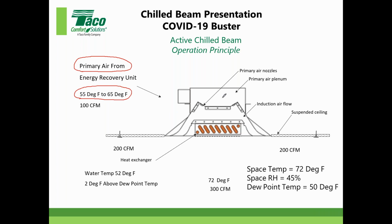Now, the way this works, it actually has two chambers. This is the upper chamber, and this is the lower chamber. What happens is that air from the primary system that's ducted, remember that's a ductwork connection, enters the upper chamber and then passes through these nozzles right here. There's one set of nozzles on that side of the chill beam and another set of nozzles on that side of the chill beam. And when that air passes through these nozzles, the air increases in velocity. And when that happens, it creates a lower pressure. I'm going to put a couple of minus signs over here in this chamber, allowing air to be induced across the coil from the room. So the air is induced across the coil like that.